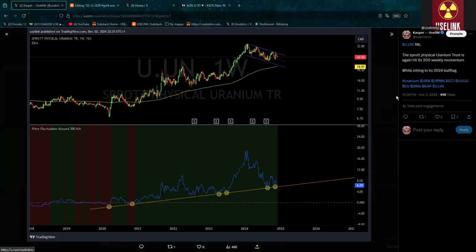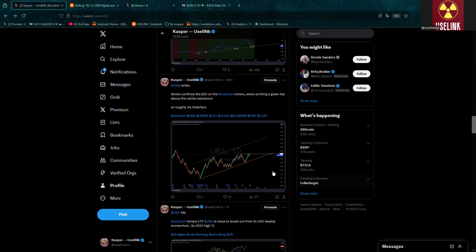Some of the momentum structure that I've been showing, this is the U.UN on the weekly. The Sprott Physical Uranium Trust is again hitting its 200 weekly momentum while it's in a bull flag, basically for 2024. You can see every time we hit, we actually bounce. Having 2 touches here and sitting in that bull flag. Over here as well, this little squeeze pattern was also this one there. So hopefully we can resume higher. Momentum is coming down a little bit harder this time. But yeah, very constructive. You can see we have basically had green weekly momentum for the past 3 years, and price has just gone up.